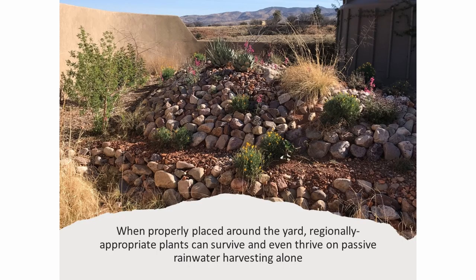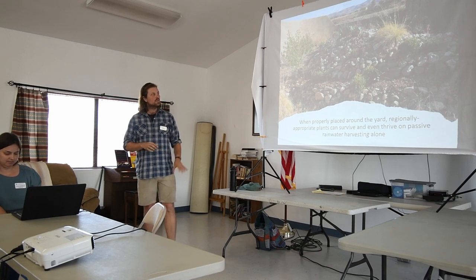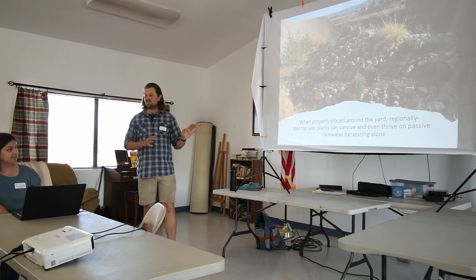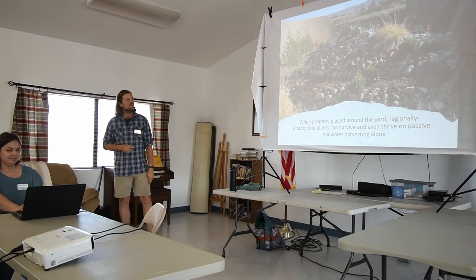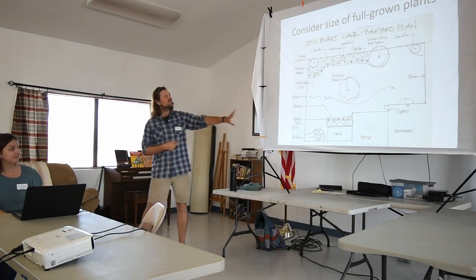And then when properly placed around the yard, regionally appropriate plants can survive and actually even thrive on passive rainwater harvesting alone. So here's a place in Patagonia. This is someone's backyard, and they're a bird watcher, and they're like, I want to have birds in my yard. That's my goal. So that's what we did with their yard: we harvested rainwater with the goal of planting plants for birds. Actually, that's a case study, so I'm not going to go into that right now. I'm going to hold on to that for later, but it's a teaser. Okay, once again, this is a drawing I stole from online.